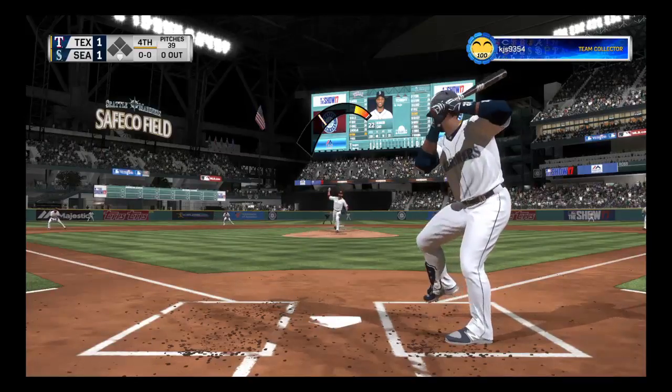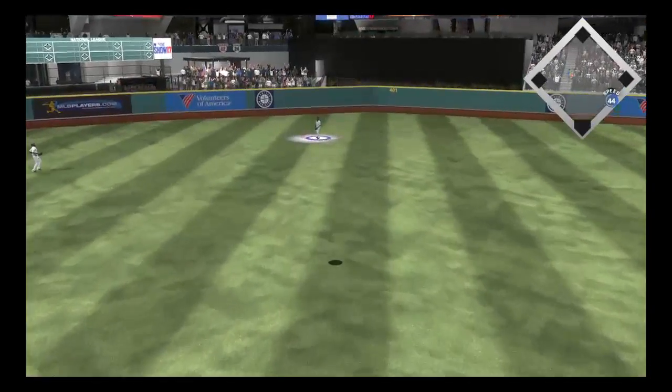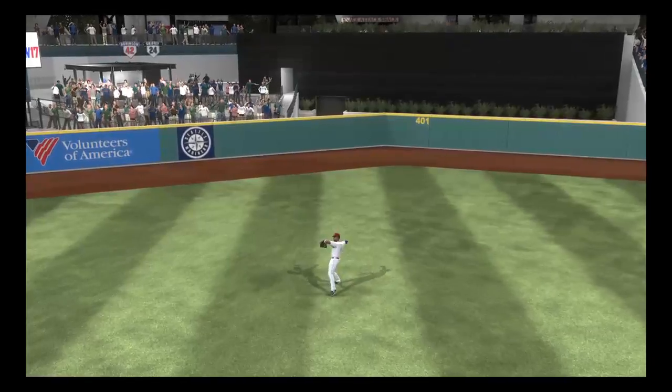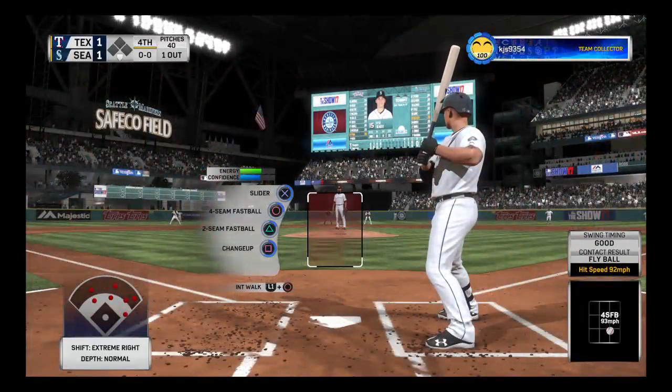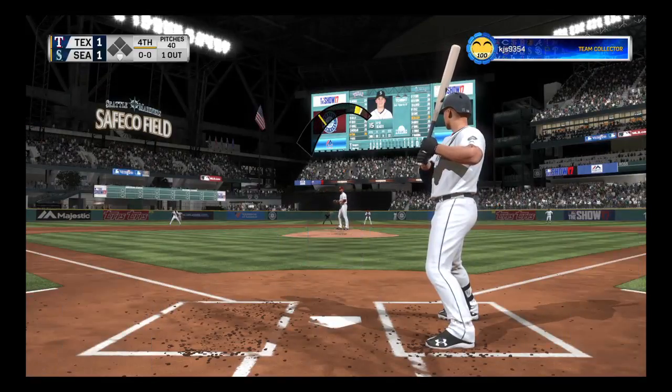1 for 1 after a single his first time up. High fly ball out to straightaway center. Gomez has a read on it. And he hauls it in for the first out of the inning. Into the box now, Kyle Seager. 1 run in and 1 gone so far this inning.